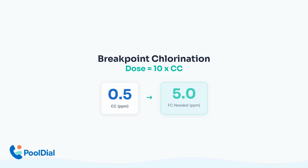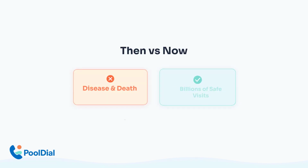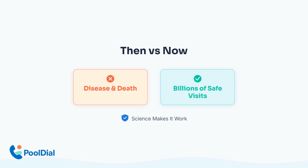When combined chlorine gets too high, the fix is breakpoint chlorination. Add 10 times the combined chlorine level in free chlorine to destroy the chloramines. If combined chlorine is 0.5 ppm, add 5 ppm of free chlorine. Below the breakpoint, adding chlorine can actually increase combined chlorine. Counterintuitive, but true.